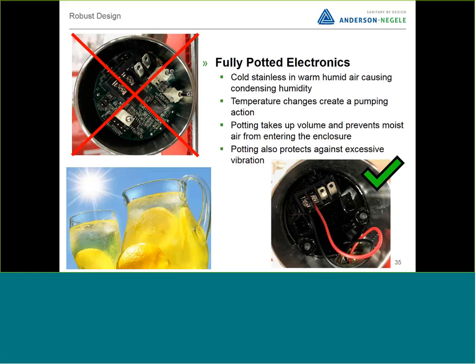The next thing that we talk about is the way that we pot electronics. So the important thing to understand here, and we talked about it right at the beginning, is you have a cold process line in a very warm, humid environment. So this nice picture of lemonade with condensation forming on the outside, down in the bottom left-hand corner, is really to remind us what is going on with that sensor.